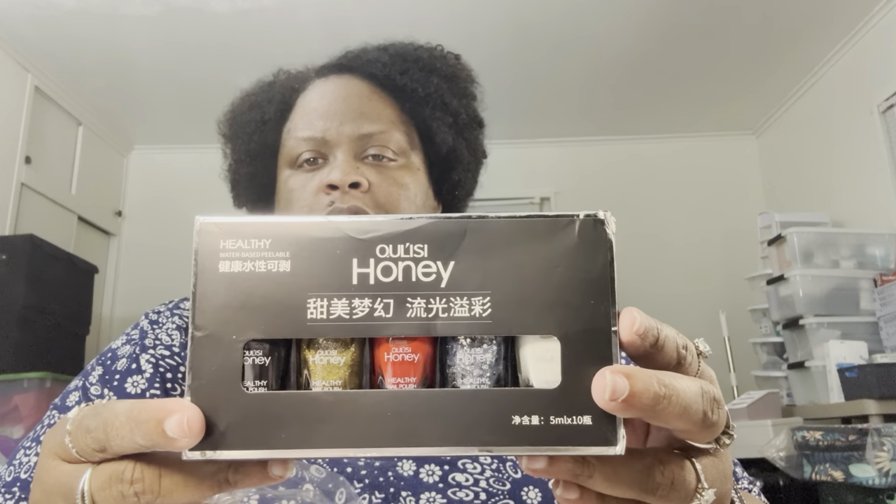Let's see. So let's do this since we got a theme going on. I bought a case of fingernail polish as well. By Honey. And this is a 10-piece set. It had different colors. This is this color, and they have the other colors on the back. I'm gonna see how much this is. I'm going into the new order right now. So this is the third order. Yeah, so I got this because this is the 10-piece peelable solid color nail polish. And this was $9.48 when I purchased it.